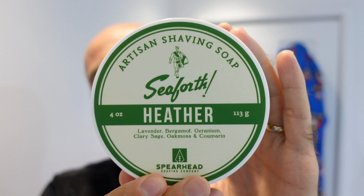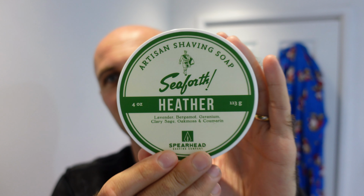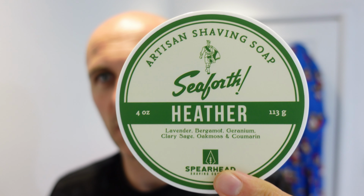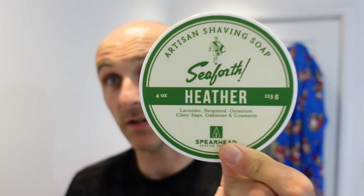Seaforth Heather. Now this is made by Spearhead Shaving Company. The scent on this soap is one of the best I've ever smelled in the whole of all the soaps I've ever smelled. This thing rivals Fougere Gothique from Barrister and Mann. I'm trying to think who created the scent. I think it's the guy that does Chatillon Luxe. He's done the scent for this.